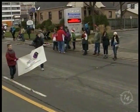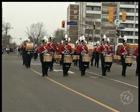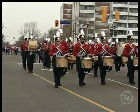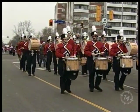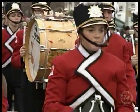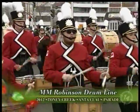It's wonderful. And up next here we have the M.M. Robinson drum line, another drum line. They look great. They look festive all year long. Coming out of Burlington, they've always put on a very good performance. They've been in 15 parades, or they're scheduled for 15 parades this year. Let's take a listen. Won several top awards.